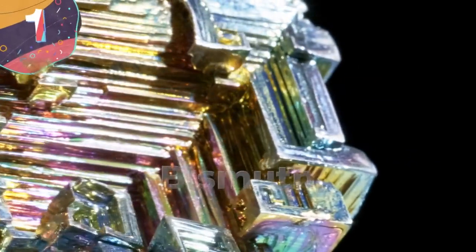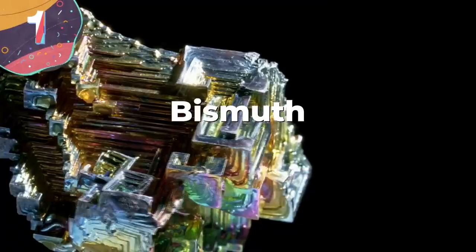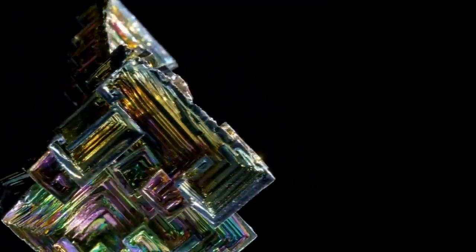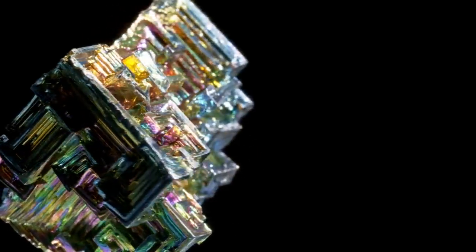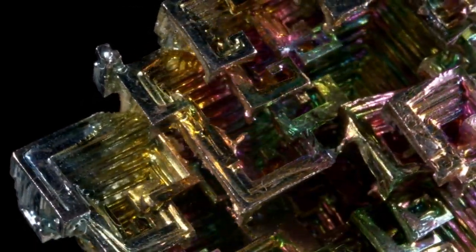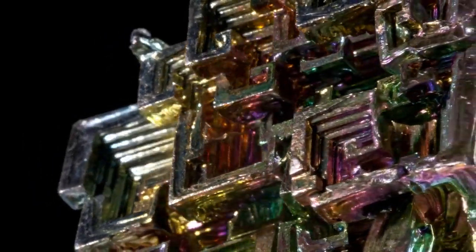Number 1. Bismuth. Bismuth is an elemental metal with the atomic number 83 and is one of the most stable known naturally occurring elements. Amazingly, this means that its one isotope, bismuth-209, has the longest half-life of anything that's ever been studied, and it's estimated to be 1 billion times longer than the age of the universe itself.